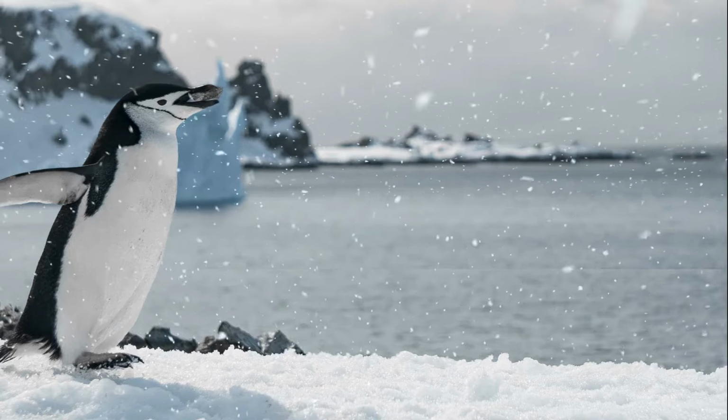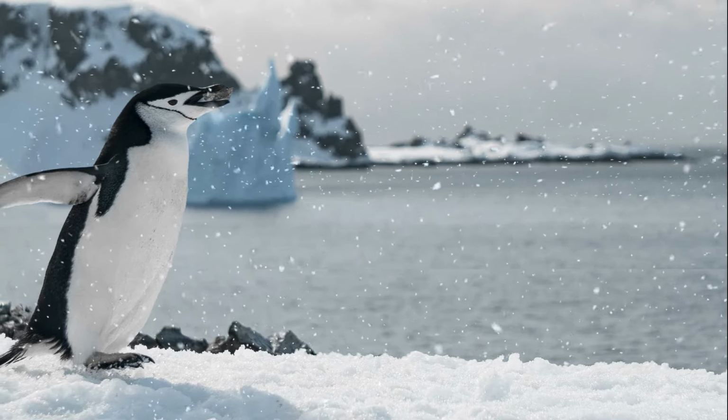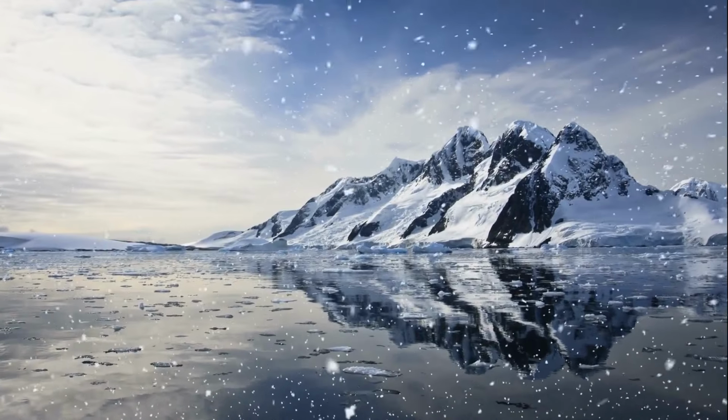Who knows? Maybe one day we'll get the chance to visit this unique and fascinating continent. But until then, let's admire it from afar.